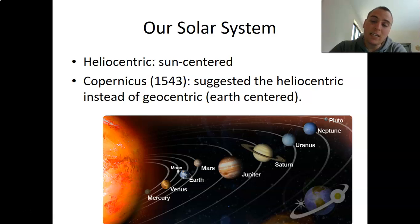First off, it is heliocentric, which means sun-centered. Now, this might be a hard word to remember, so let me break down what this actually means. Centric is easy, it just means center, meaning that the sun is the center of our solar system. Helio actually comes from the name of, I believe, the Roman god of the sun, Helios. So Helios was the god of the sun. So when it's heliocentric, it means that it is sun-centered.